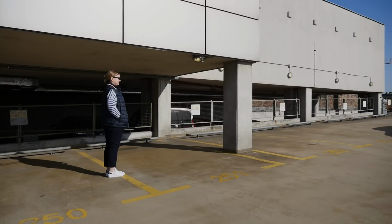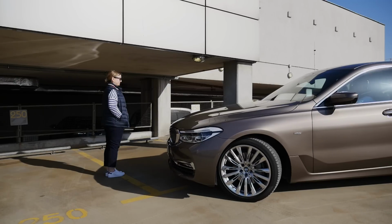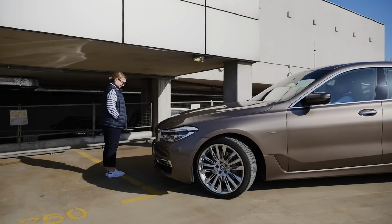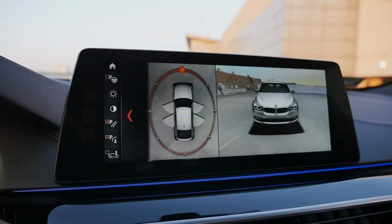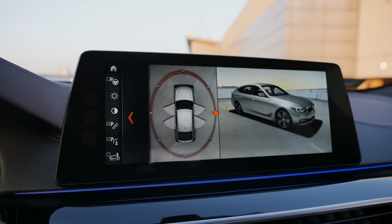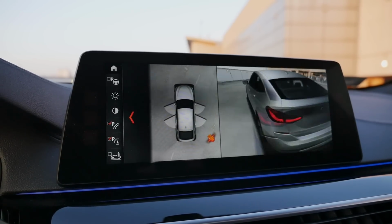This may not be a 7 Series, but 6 Series Gran Turismo is big enough to make maneuvering a challenge, especially when you need to make a 90 degrees turn in a tight spot, like to get a parking ticket. Yes, there is a 360-degree camera, but you can't change the laws of physics, and turning in an over 5-meter long car is just difficult.